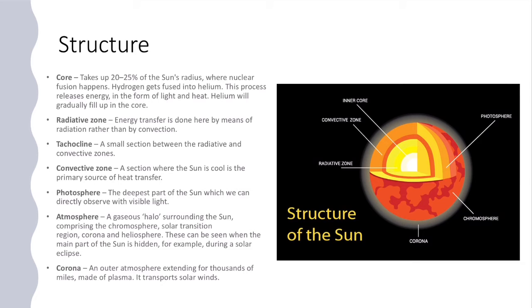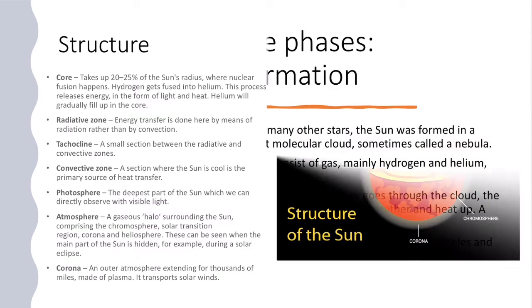And next is the corona, and don't get that mixed up with the virus that we are currently suffering in. If you want to know more about that, you should probably click on the pop-out banner in the top right, and then you can see more about that. Anyway, this is an outer atmosphere that's basically made out of plasma. It's several thousands of miles long, and it transports solar winds.